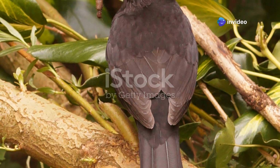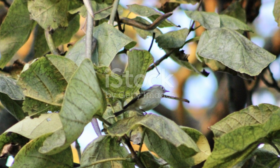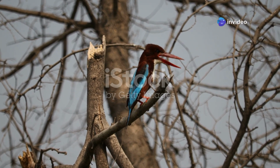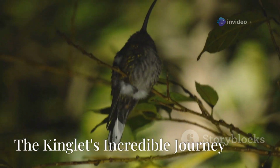Kinglets play a vital role in their ecosystems. They eat insects and help control insect populations. Their presence is a sign of a healthy environment. Learning about kinglets allows us to appreciate the wonders of the natural world. By understanding their needs, we can help protect them for future generations.